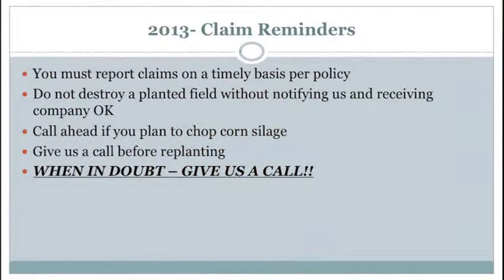I'm not going to go through this slide in its entirety, but remember, anytime you have a claim, to give Diane or I a call. That corn crop goes in the ground, insurance attaches. So if you want to replant, give us a call, let us know, and that way we've got it on record, and the adjuster may say, yes, I've been in your area, I've seen other farms, go ahead and replant, or leave me a strip. So just before you do anything, give us a call.